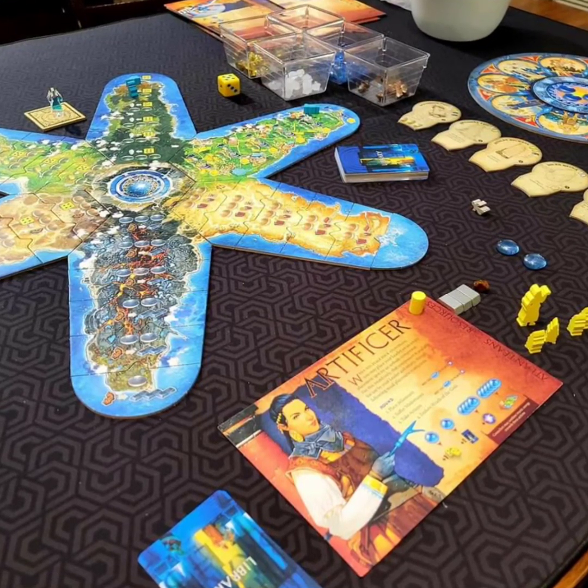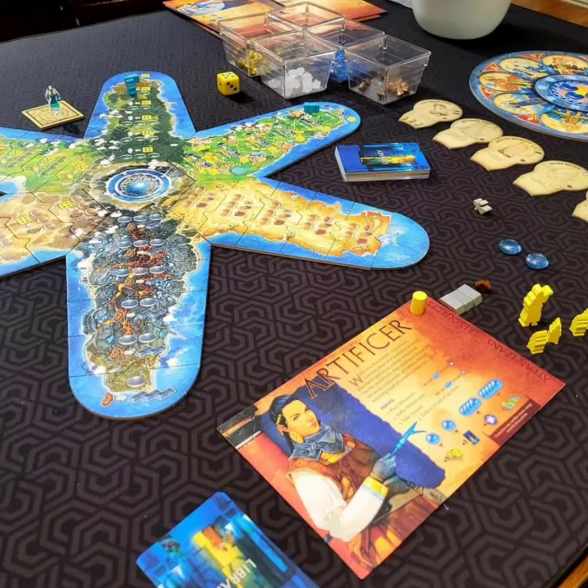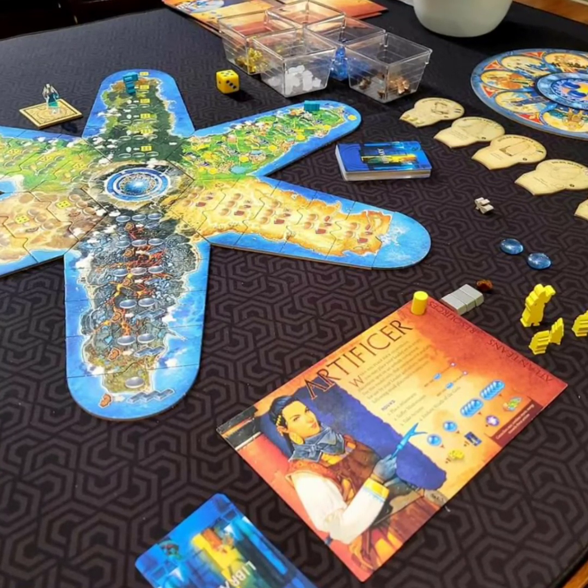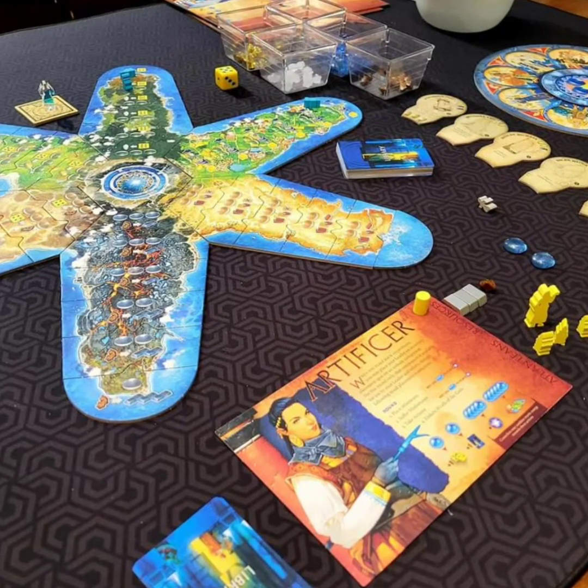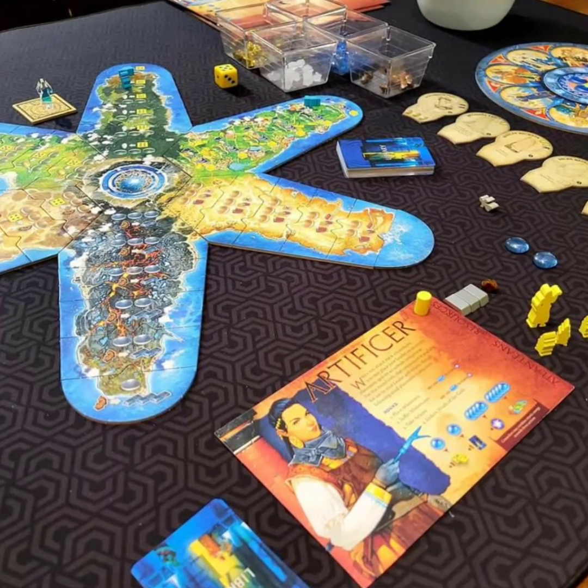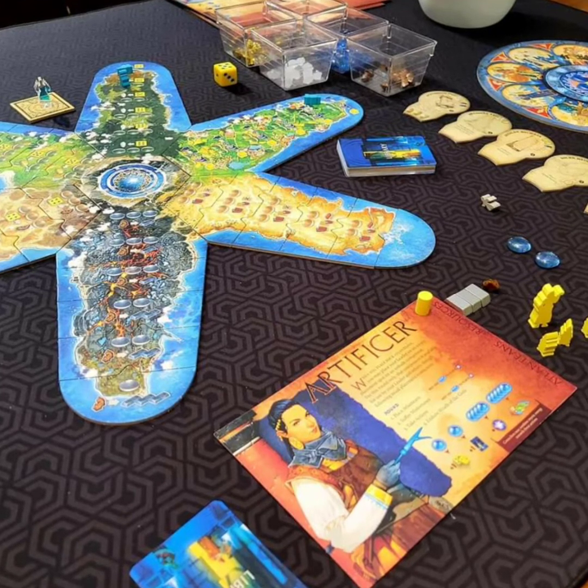Those Tiny Epics are just so awesome because there's just so much that comes out of that box. You're like, whoa. It is. Yeah. And the Galaxies is probably the one that takes the least space table-wise. Yes. But it's really good. That's my number 8.